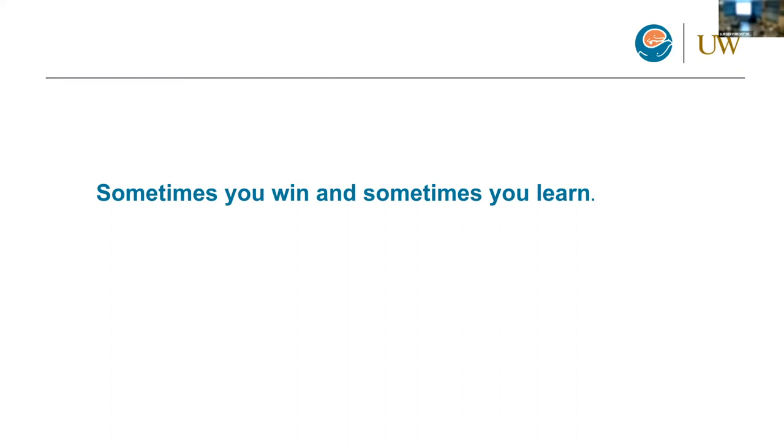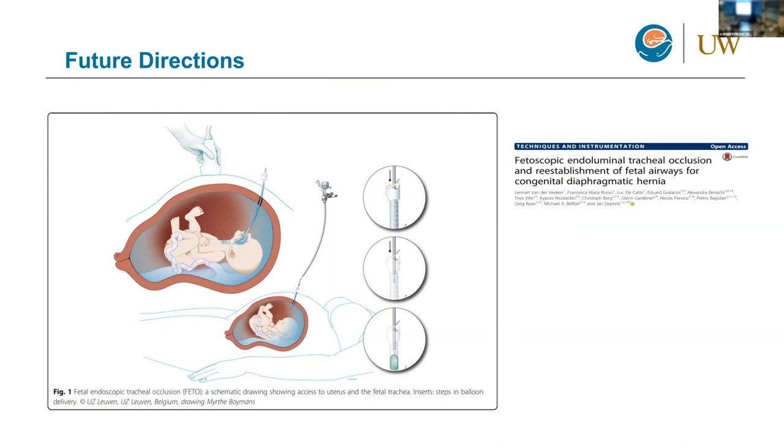Because there has to be a future direction slide, I have one here. With the development of a fetal center as a joint venture between UW and Seattle Children's, we hope to eventually offer FETO, so fetal endoluminal tracheal occlusion, for babies in the most severe cohort. And this is something that is coming in the future for us.